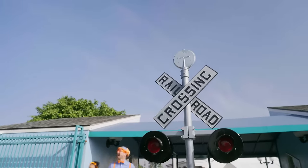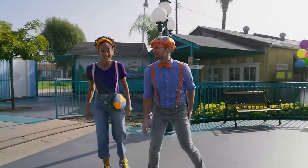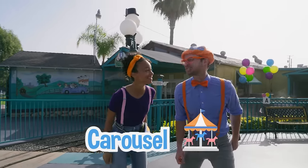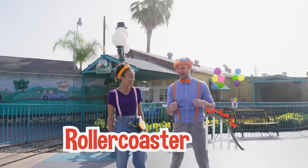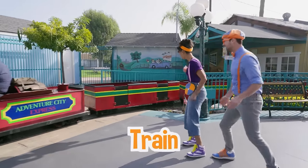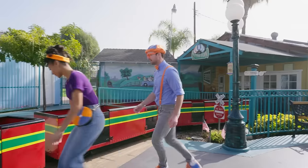Whoa. Wow. So cool. Whoa. Look at this place. Excited for some rides! Me too! What ride are you most excited for? Oh, I hope they have a carousel! Oh, cool, yeah, with all those horses! Yeah, what about you? Maybe a roller coaster! Whoa! Yeah! Wait, what's that sound? Oh, no! Whoa, cool! A train! Wow! Wow, this looks like this could be our very first ride! Yeah, let's do it! Whoa, all right!